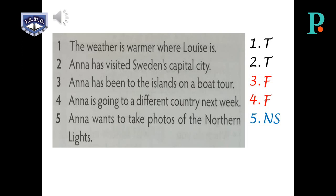While sentence 5, Anna wants to take photos of the Northern Lights, is not stated, because Anna has seen pictures of the Northern Lights and got mesmerized, but there is no mention of her being keen on photography or meaning to do so.